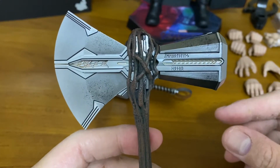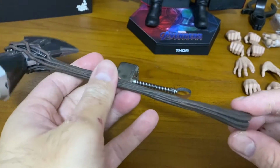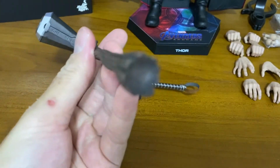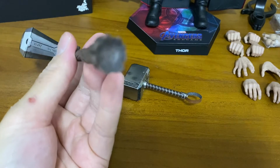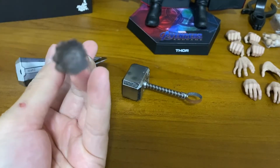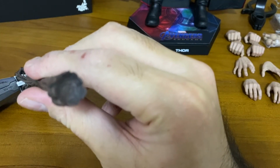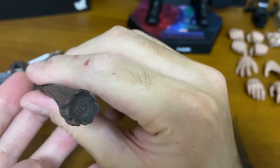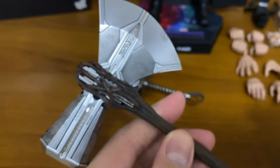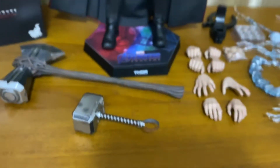So I just want to tell everybody that the quality, the details are excellent. Definitely a beautiful Stormbreaker. It never hurts to own another Stormbreaker. Sorry, trying to focus at the bottom here, but I can't seem to get it focused. Anyway, yep, finally got it focused. So this is how the base of the handle of the Stormbreaker looks like. Excellent accessories there.